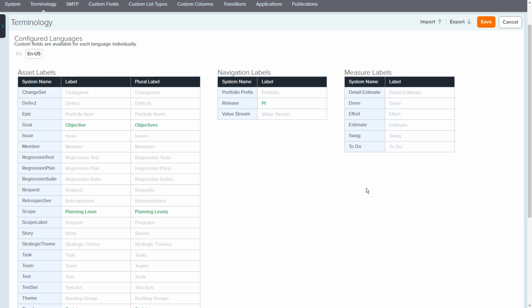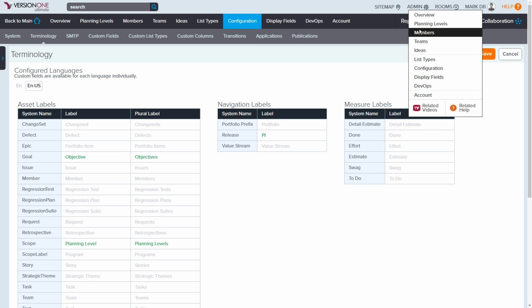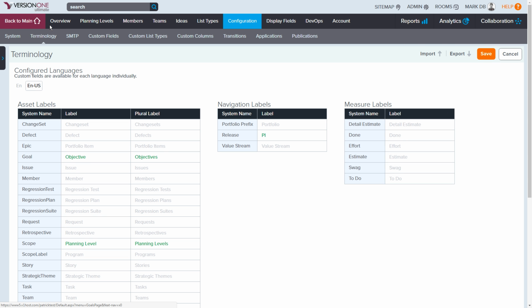All right, so those are all of the admin changes that I said we were going to make, and we're basically done. We're done with setting up VersionOne. Now it's time for us to go in and start to actually put work into the solution. So we're going to leave this now. I'm going to switch roles. So now I'm going to become the portfolio director of Easy Support, and we're going to start by going back into VersionOne, the planning area.